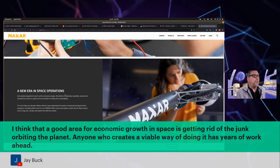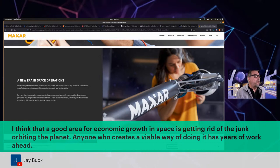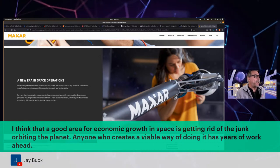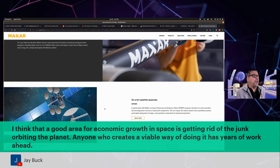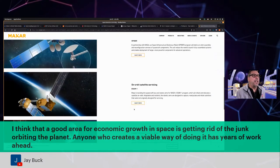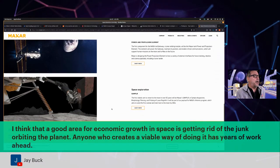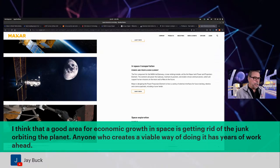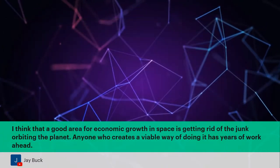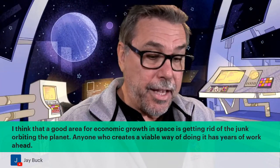This company is saying that as humanity expands its reach within and across space, the ability to robotically assemble, service, and manufacture assets in space will be essential for safety and sustainability. So they're looking at doing in-orbit satellite assembly, servicing, and transportation. So there's one company that's wanting to do that. There's others. I just can't remember what they are off the top of my head. But yeah, you're right, man. That's a good way. That's a profit center right there.